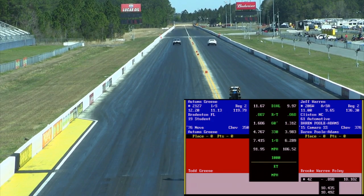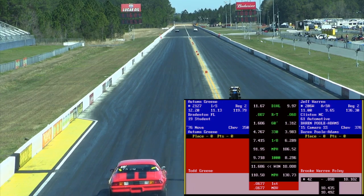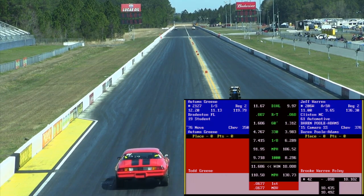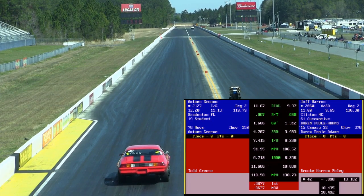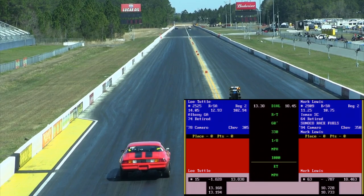Autumn Green down and away with that 4-speed. 76 Nova. Here comes Jeff Warren. Copo Camaro. Finish line. No, not going to happen. 1168 on the 1167. Couple that with a 007 reaction time with a clutch foot. And Autumn just laid a whooping on Jeff Warren. He ran 10,000 at 130 miles an hour, was never in the race.